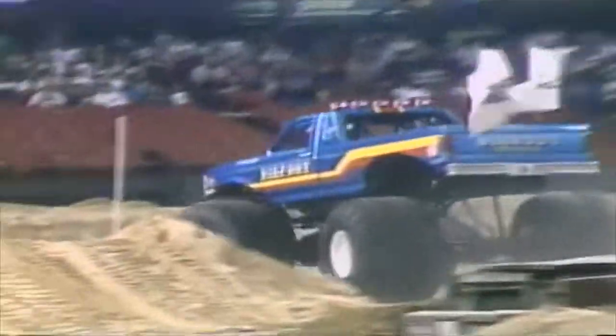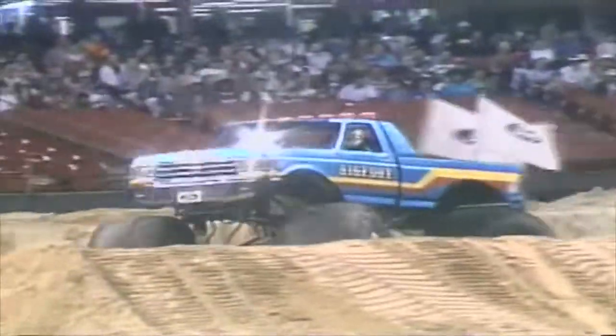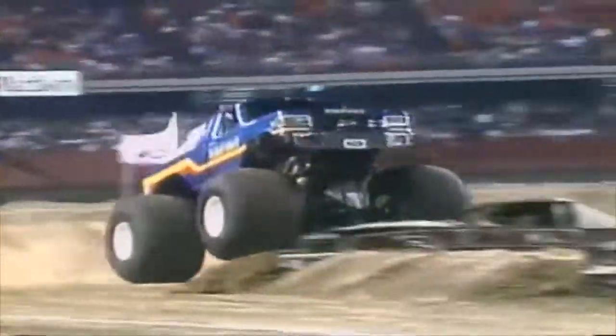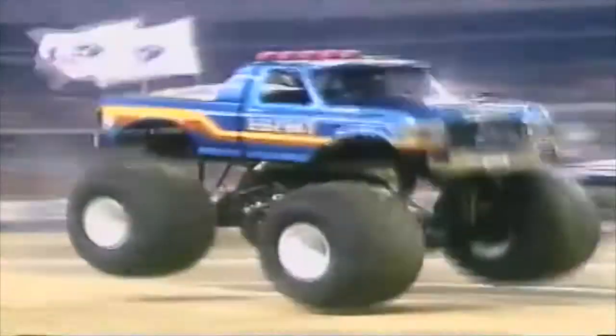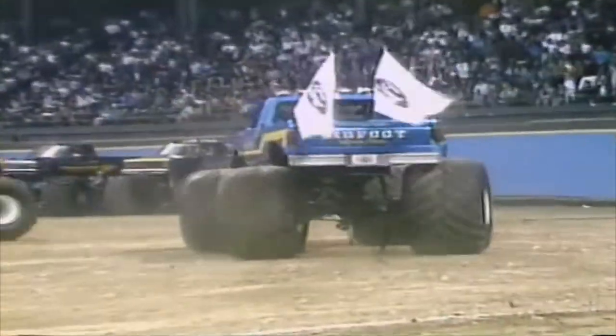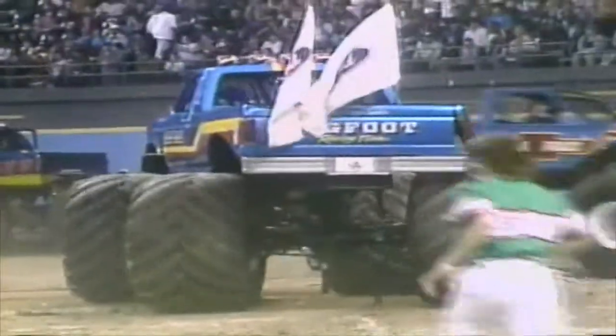Now, Bigfoot and his arch rival Barefoot go at it with a vengeance. These two guys have had it in for each other since day one, and they'll do anything to win, even if it means wrecking the truck. Bigfoot's the winner, but the truck will need some serious attention.